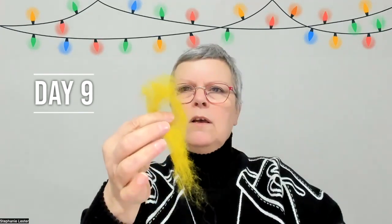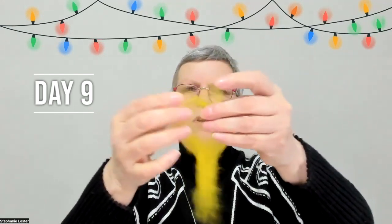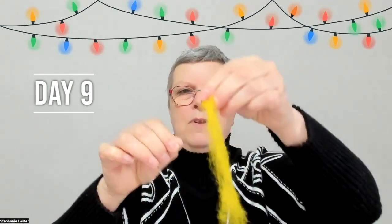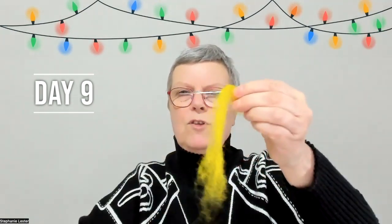So, a very small amount. I'm pulling this apart until I've got barely nothing on there. I think I'm showing this for the right-handed person, as in you hold it in your left hand and use your dominant hand to wrap. So, put the end over where you've got the hook, and you do hold on to it, so it's not going anywhere.